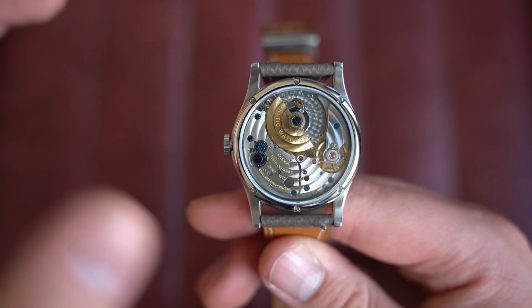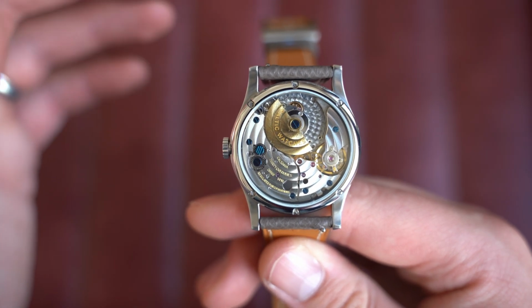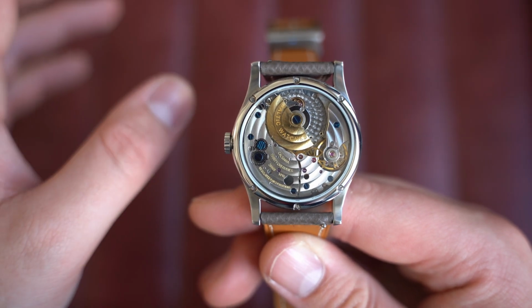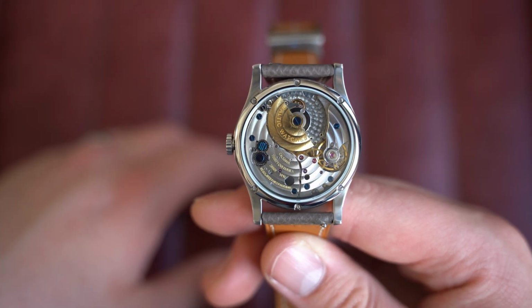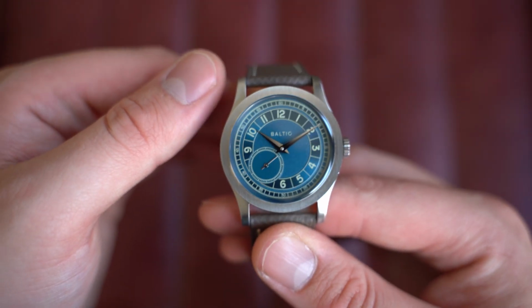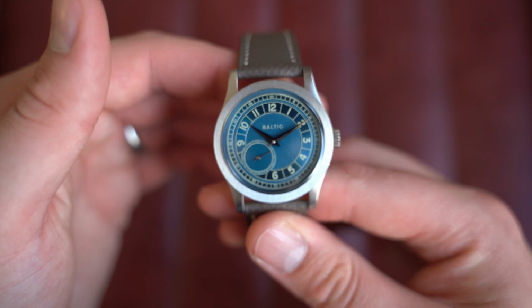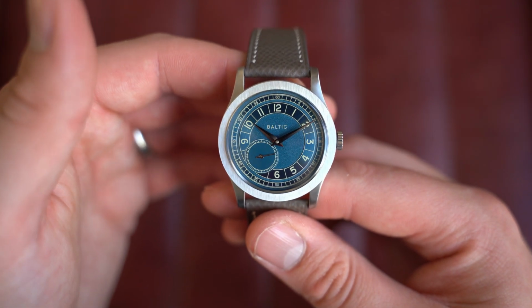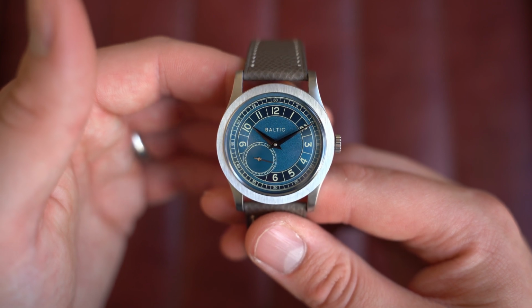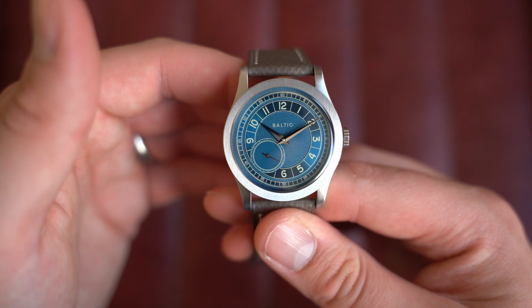Yes, it had some hiccups to begin with, as in Baltic had a few that had to go back, but they have really conquered those problems, and there doesn't seem to be any problems anymore, at least that I've experienced in recent times, having had a few more Baltics. So this one is a Collected Man limited edition they did of 300 pieces total, nicknamed the MR01 Blue Roulette, and again based on a vintage Calatrava.